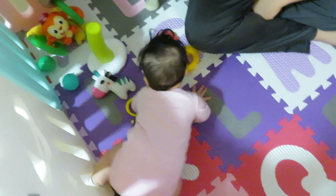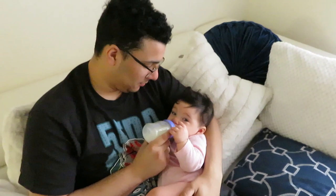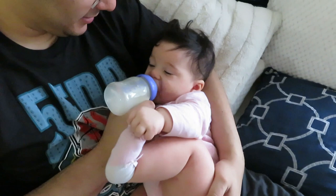Hello. Oh, she's so milky. Now her dad gives her the bottle that I prepared for her. As you can tell, she is a very active baby. She just won't stay still. I feel like every baby is like this when they're being fed. But yeah, she's just very wild. And Eduardo likes to give her the bottle when he's here. That way he can enjoy some time with her and just feed her.